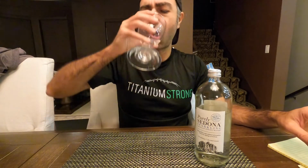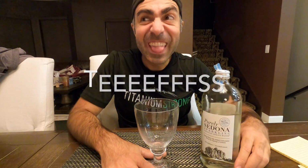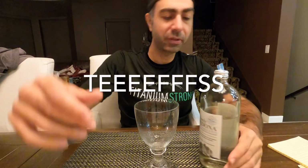Carbonated water does help digest food, in my opinion. But some people think it makes them gassy, whatever. But this, I think you can drink this with the whole meal, before, during, and after. And I think this is a very solid water. I will order this when I see it. It's very nice to have a little bit of alkaline. It's better for your teeth. Anyways, check them out. Purely Sedona, sparkling artisan spring water.